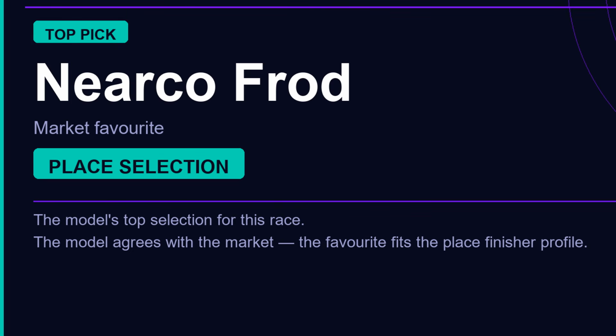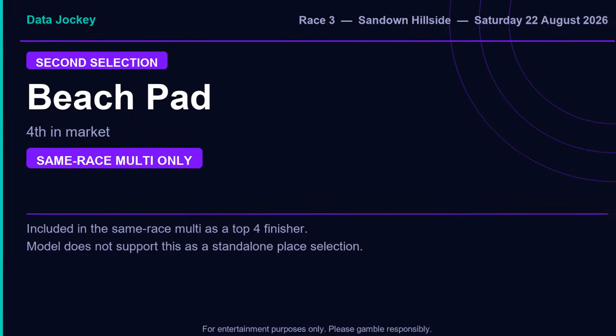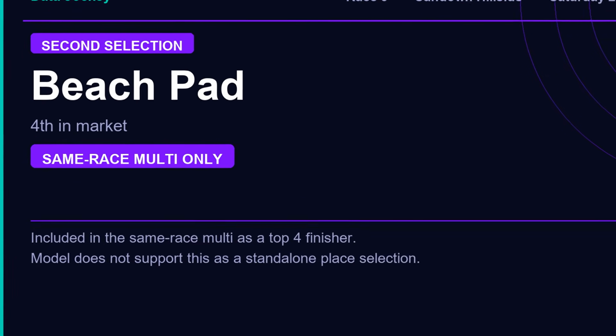That is what the model is saying about Race 3. For entertainment purposes only, please make your own informed decision before placing any bet. Pick 2, Beach Pad, currently 4th in the market.